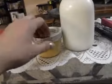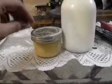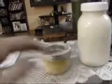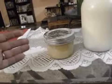This is fresh, raw product that is not boiled, not processed, not diluted. It's straight from the goat into the jar, into the freezer. If you boil it, forget it. It doesn't have any kind of properties. You just basically killed everything that's in there.